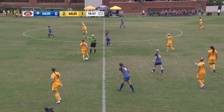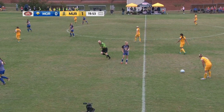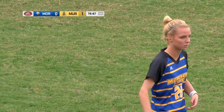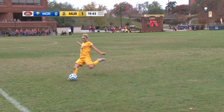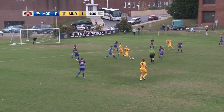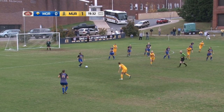Morehead State's got a mixture. They've got a weird mix. They got a lot of senior players and a lot of freshmen, you know. So some of these players have been around the block. They've won an OVC championship before. Some of these players are just starting to find their way. But it is a very difficult thing. If you've never played at the back before, chasing people who can run all day long is not a fun thing to do, I can assure you. You got one, you can deal with it. When you got like six that can run, it's a nightmare. Indeed it is.